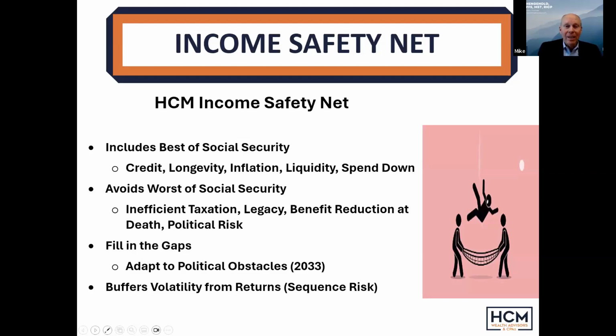We talked about the fact that there's no legacy protection, especially for someone who dies relatively young. For example, let's say they start Social Security at age 67, 68, something like that, and pass away before they're 70. All of that benefit is lost, so their family receives nothing. So that's a real hurdle to get over.